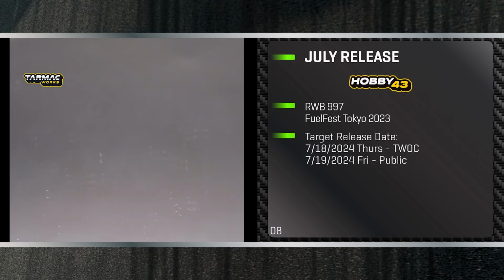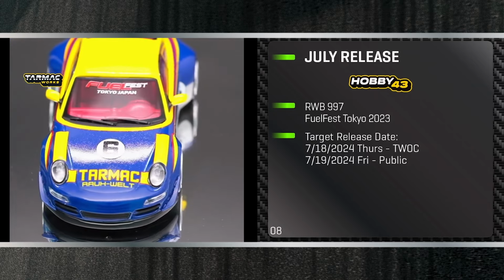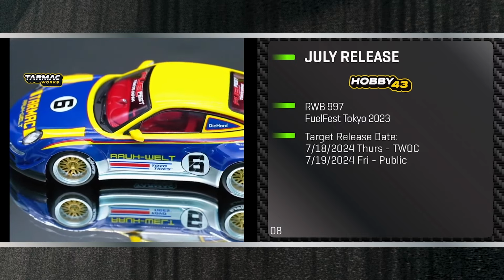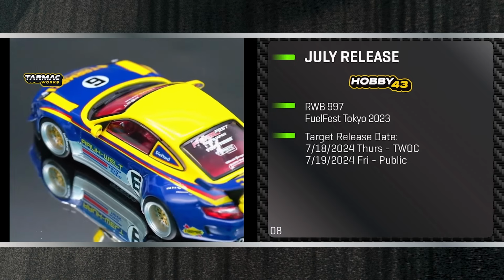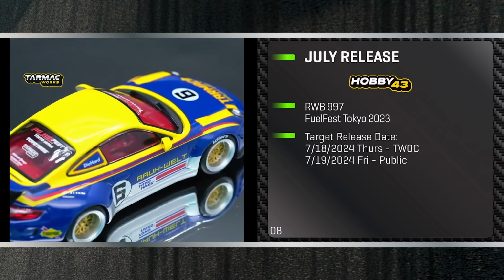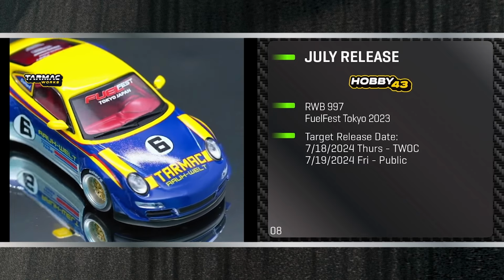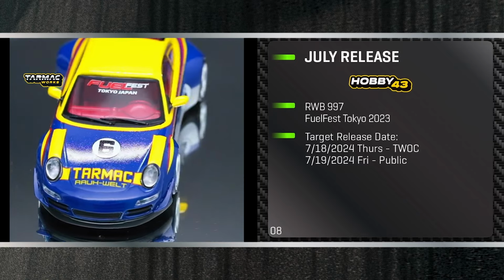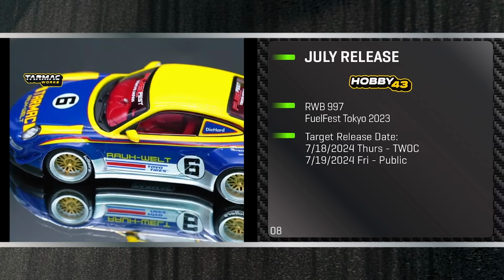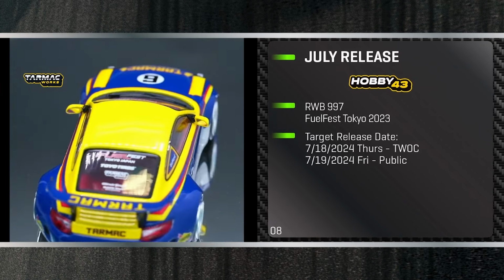And then finally, rounding that up, is a 143 scale model. This is the 997 RWB Fuel Fest Tokyo 2023. We are very proud of this particular car. We actually have the real car wrapped in Japan, and with the livery designed by our team, and of course with the Tarmac, not the logo, but the reimagination of the logo in the front, looking like the Sunoco logo there. Again, this is the 997 RWB, and this is in 143 scale.